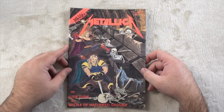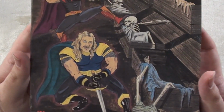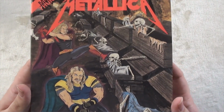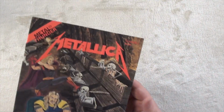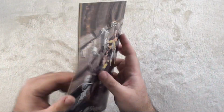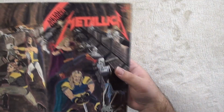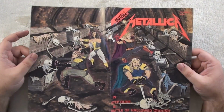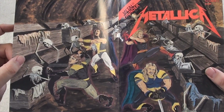And here we come across the first Metallica one. And I really like this. Look, you can see on the front here, Metallica fighting some skeletons as they're crawling out of a crypt of a bunch of... Now this one you can see, this is Metal Thunder Comics. So that's very cool. The artwork in here, oh, it's a full cover. I don't want to stretch this too much, but look at this. Look at this. That is so cool. Love it.